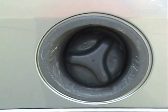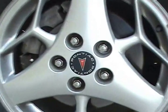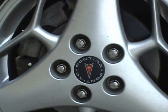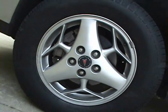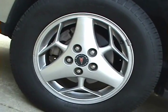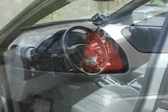The trim on the early Azteks was black, but in 2002 Pontiac made the trim the exact same color as the car, keeping the Aztek name on the rear doors as well. This Aztek offers the optional 16-inch cast aluminum wheels that show off the front wheel disc brakes, and on this model, rear drum brakes as well. The rear deck lid spoiler was something not offered on the earlier Aztek models.